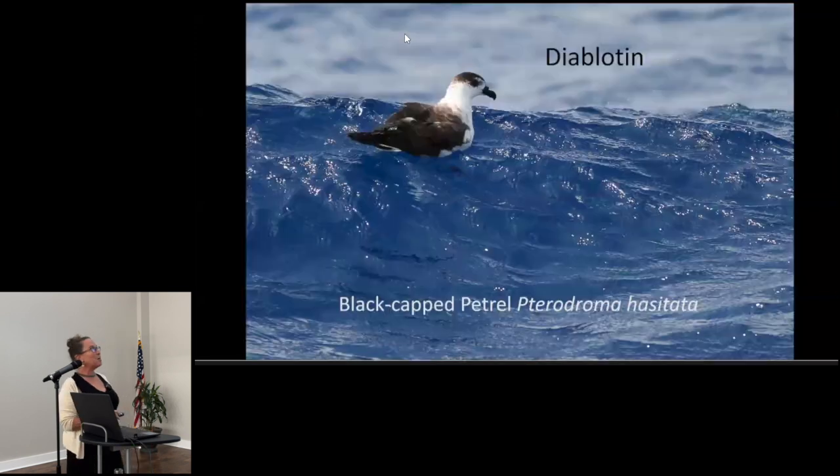Okay? So now we're going to move on to something different. So the black-capped petrel are signature species. They're locally known where they nest as the diablotin, which means the little devil.